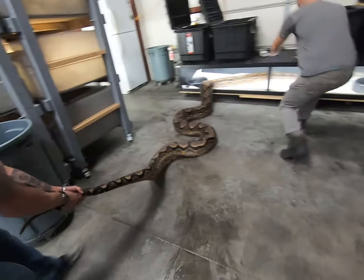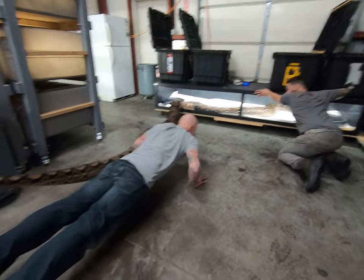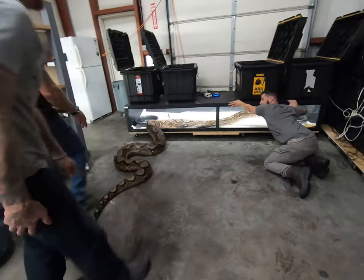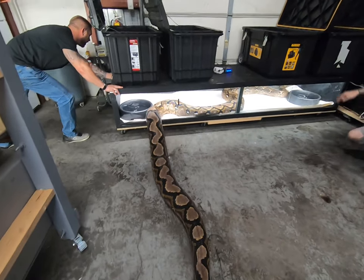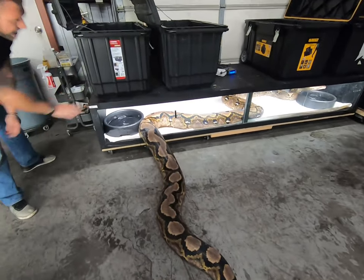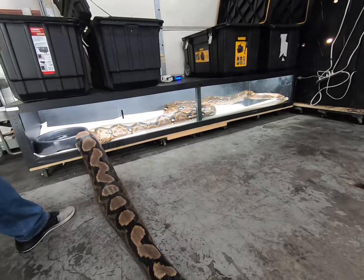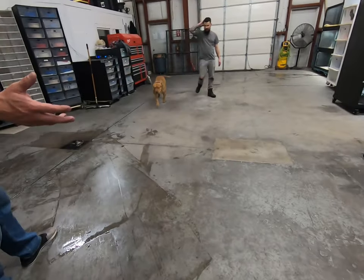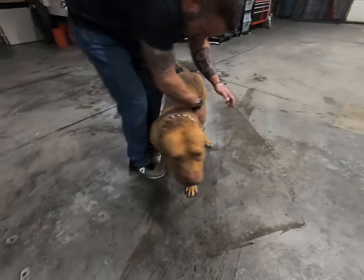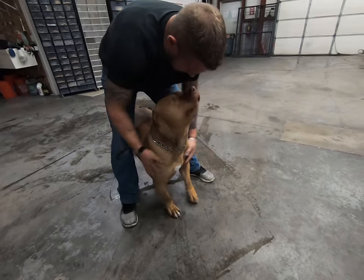God damn, she's big. So to give some perspective, she's almost stretched across that entire tank. Obviously, I can't hold it. A lot of people, especially snake people, initially when I got her, because the guy that had her was very quiet and never really put her up on social media, a lot of people were like, there's no way that snake's 20 feet. It wasn't until I started doing some of the videos and people were like, oh, holy shit. That snake would have eaten you. Yes, easily.